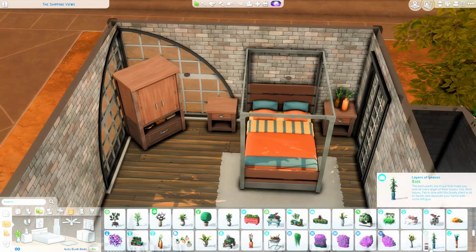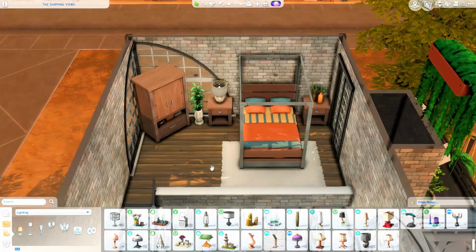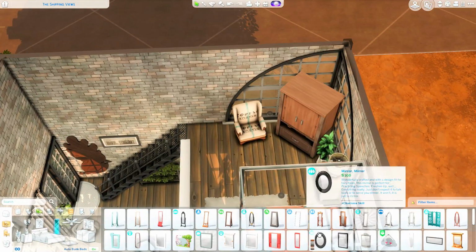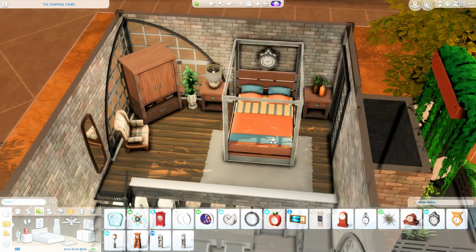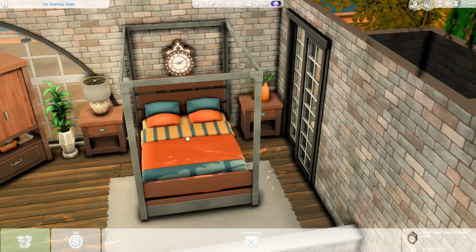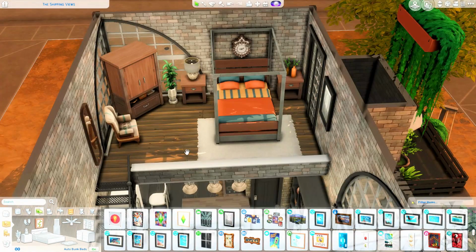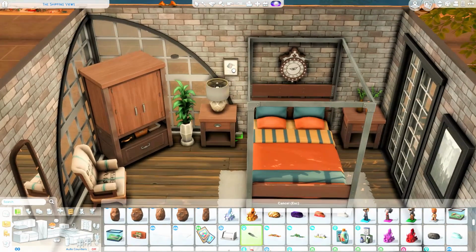The end tables are from the new kit, and so is the wardrobe. I just think it looks really, really nice. I really like how this looks. I kept things, again, I go back to, I kept things relatively simple in this house because I really didn't think it needed to be over cluttered. I just think it works really, really nicely. So that's the bedroom pretty much done. It didn't take me long whatsoever.